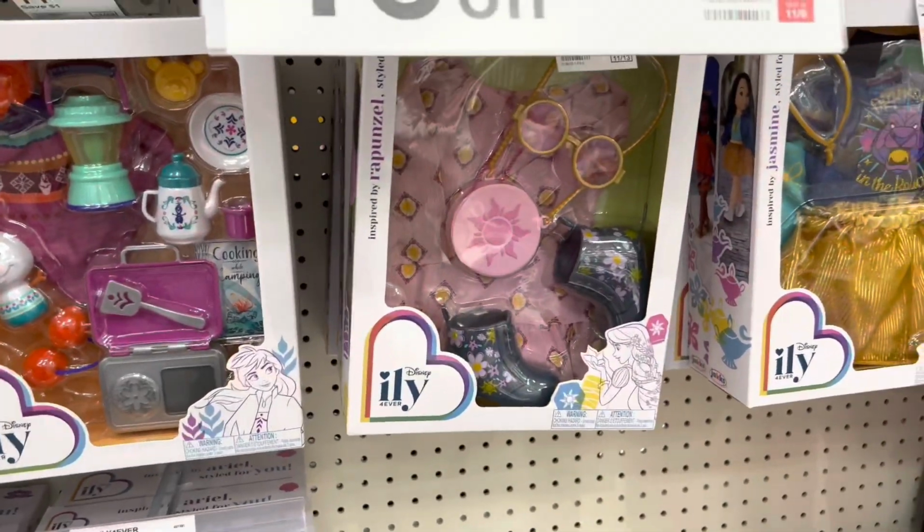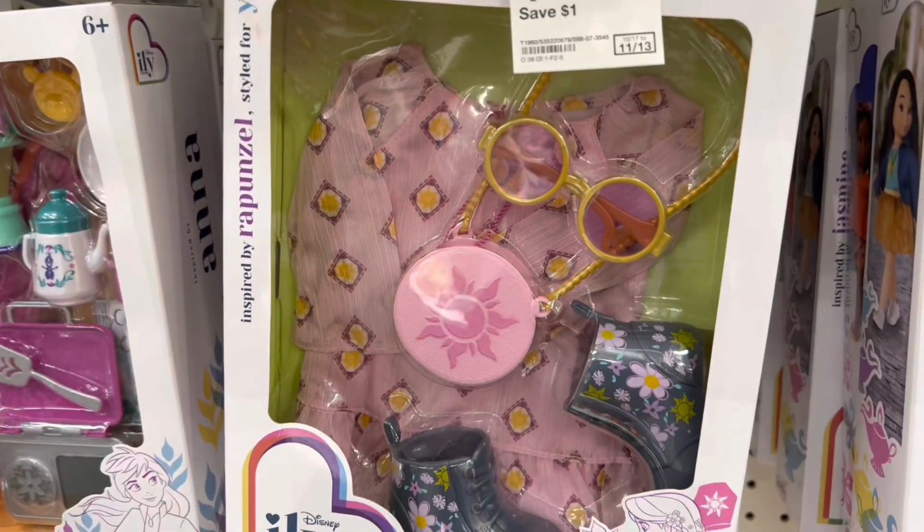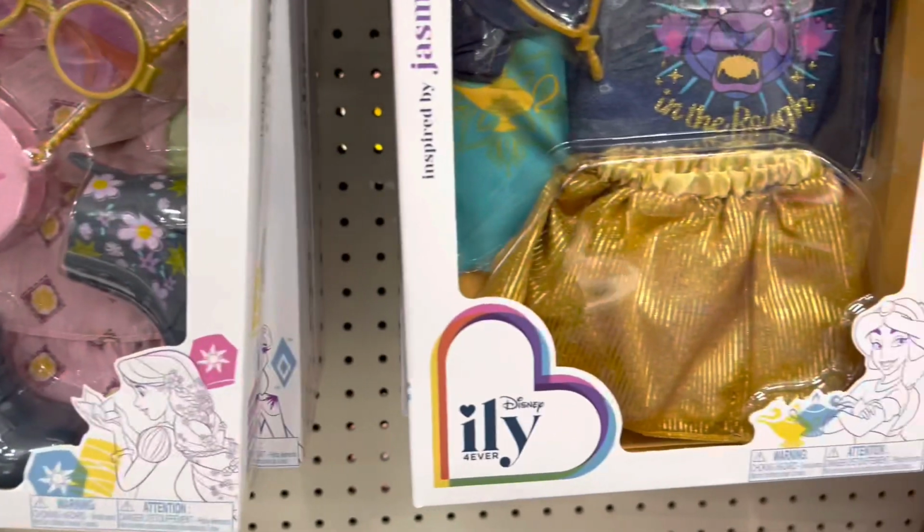So stinking cute. I believe these are having a special sale at the moment where you save a dollar. But a dollar is a dollar, guys.